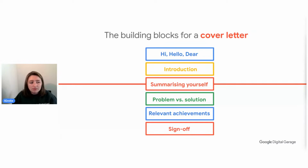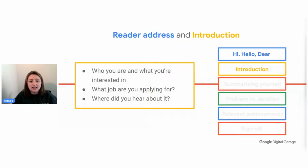So we can start at the top with the hello, hi, and the dear. Start to think about how you're going to address the person that you're writing to. If you've already met them, you know who they are, you might use something like hi. It's a little bit more informal. Hello is friendly but not too old-fashioned, so that might be your more traditional approach. But again, if you want something a little bit more formal and classic, you could go with dear. Really start to think about who you're addressing.